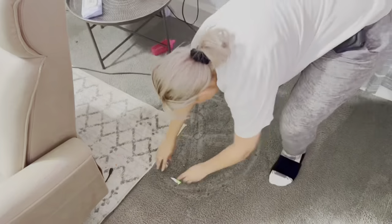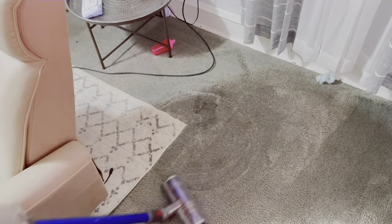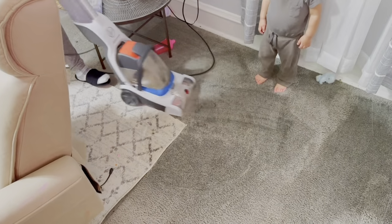So now that we are done with that, we are moving under the recliner. It was a little dirty, so we did get a few things off the carpet. I'm just vacuuming it now, and then we are gonna deep clean under here as well.